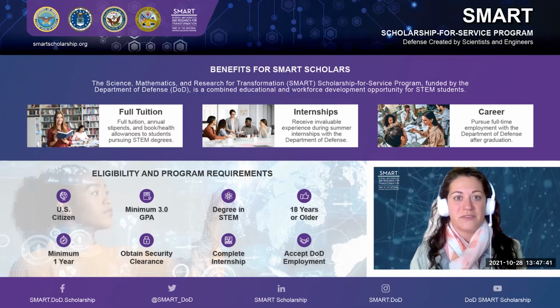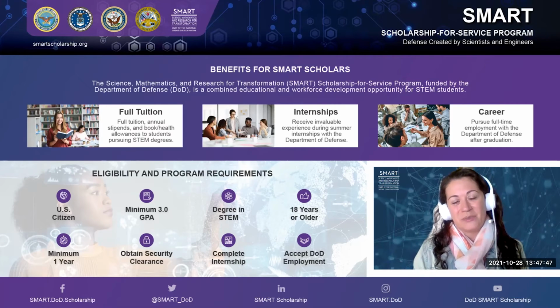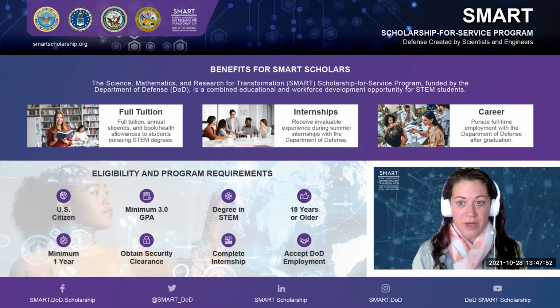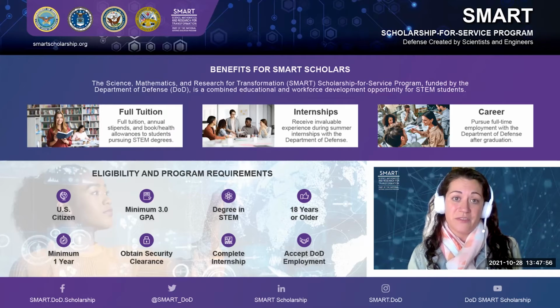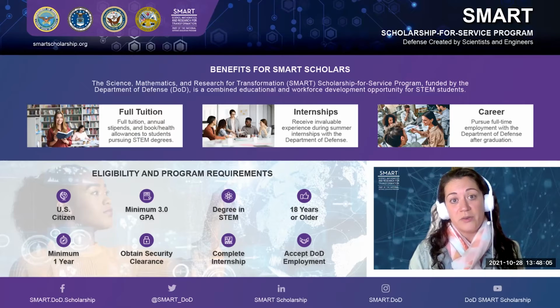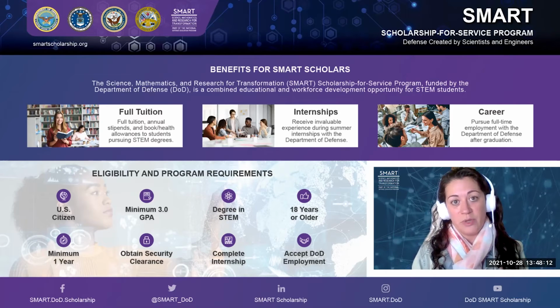And I keep using the term civilian just to delineate between active duty, which is not what we are, but the civilian scientists, researchers, and engineers that support the mission of the Department of Defense. So this is a great career opportunity to get started within the Department of Defense and have your school paid for. And because we're a scholarship for service program, there is a service commitment requirement, meaning that for every 1 year worth of school that we fund for you, you owe us back in the form of full-time civilian employment with the DoD when you graduate.